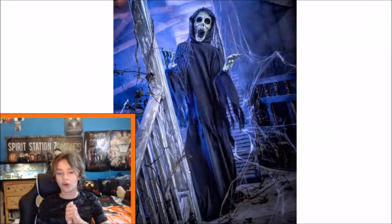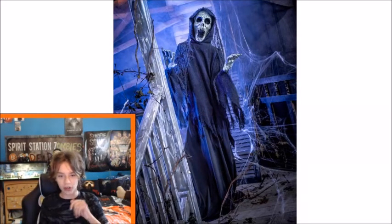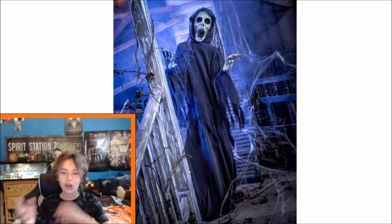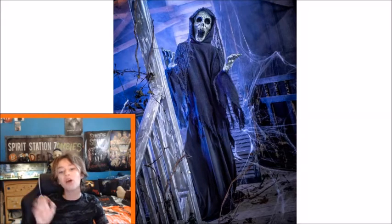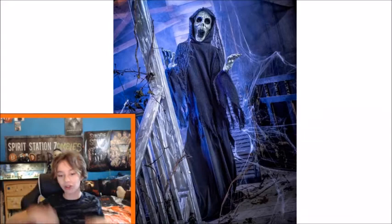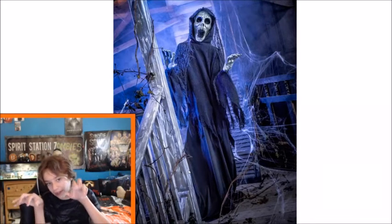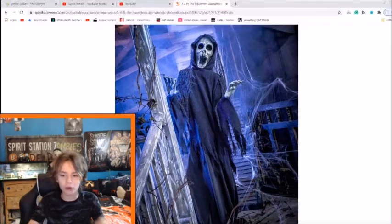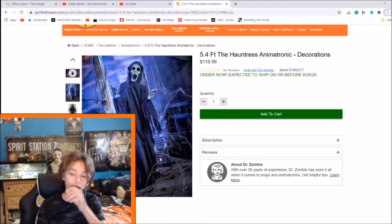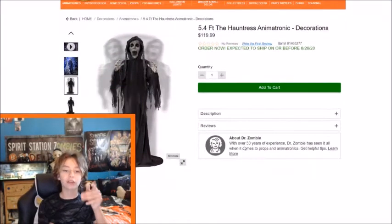As you can see, the Hauntress is a kind of zombie weird creature witch. She has that weird ghoulish face with that weird black mouth. She has those same kind of fingers, and she is in that black cloak with material over her. She has that hood over her head, and she's in a sideways pose. If you order her, she is expected to ship on or before 8/26/20, in time for Halloween. And again, this is a better picture.